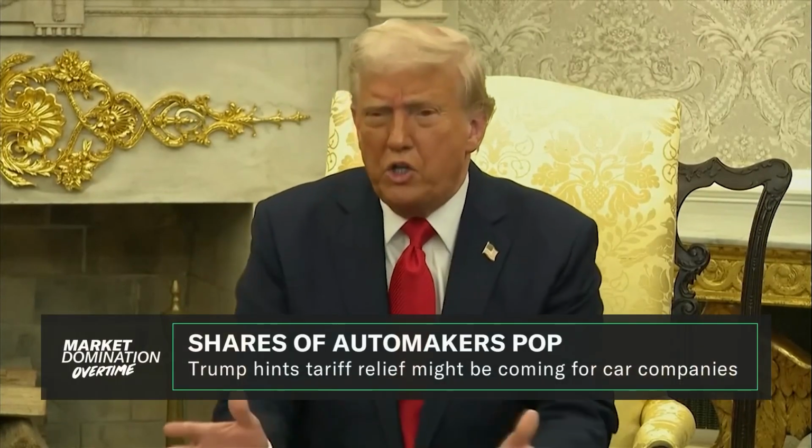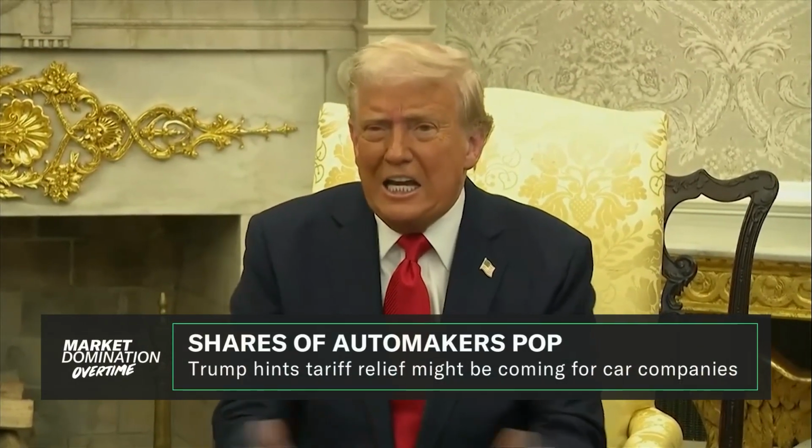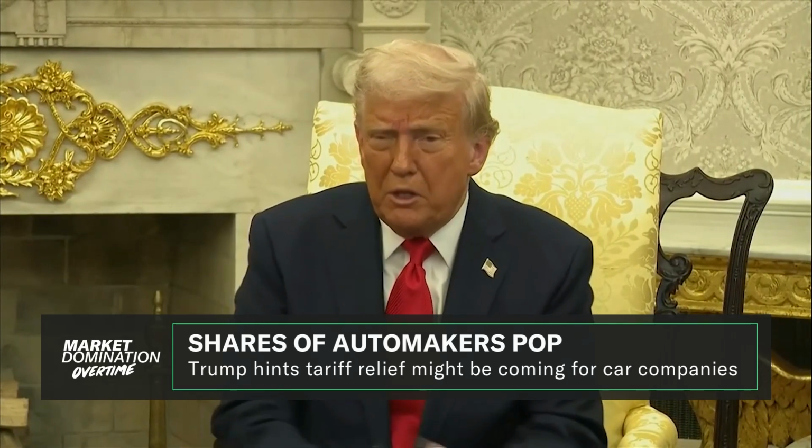I'm looking at something to help some of the car companies where they're switching to parts that were made in Canada, Mexico, and other places, and they need a little bit of time because they're going to make them here.